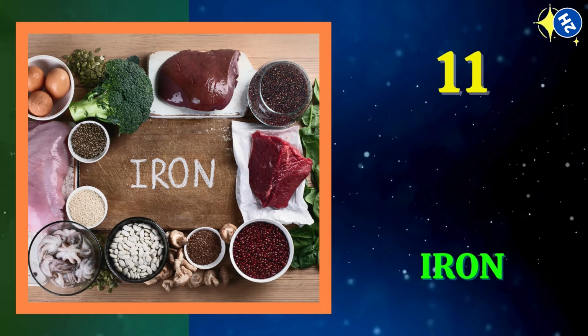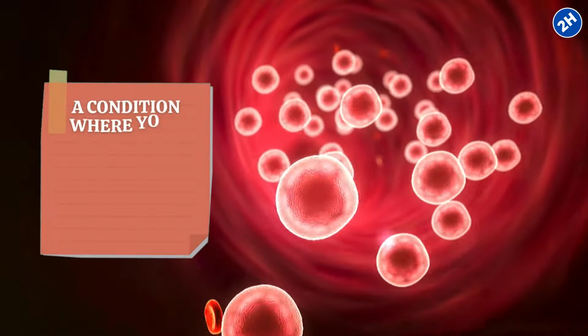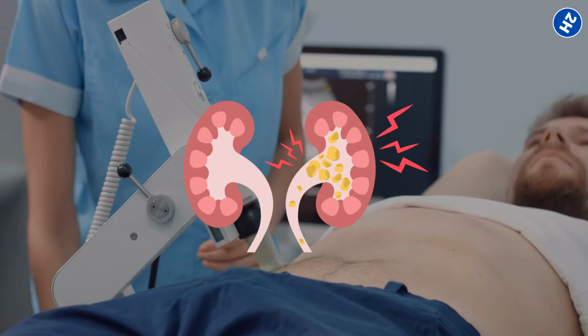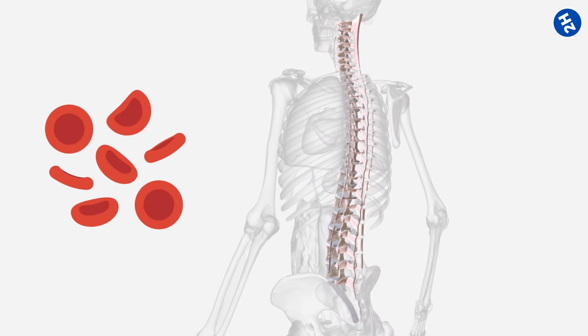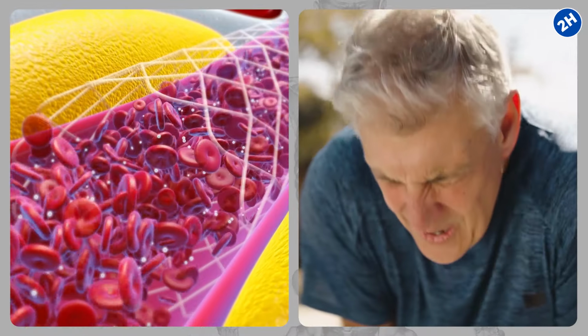Number 11. Iron. Iron deficiency can lead to anemia, a condition where your blood does not have enough healthy red blood cells to carry oxygen efficiently. When your kidneys are not functioning properly due to conditions like chronic kidney disease, they produce less of a hormone called erythropoietin, which stimulates the bone marrow to produce red blood cells. This can lead to anemia, making you feel tired and weak.